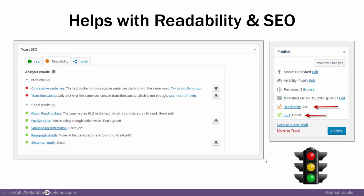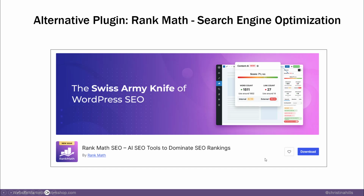So this is a great plugin. Now there is an alternative to Yoast SEO, and some people like this one better. This is a newer plugin. Yoast SEO has been around for a very long time, and it's called Rank Math.